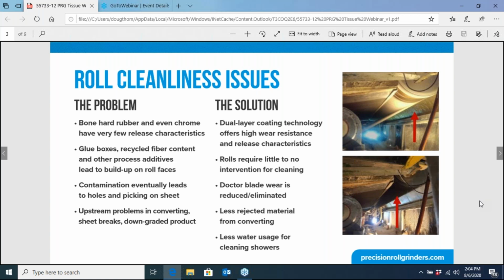So this coating technology requires little to no intervention for that. Doctor blade wear is either greatly reduced and in many cases eliminated. If there's no need to keep the roll clean because it's keeping itself clean, then in many cases we can work with you to eliminate the doctor blade. And less rejected material from converting, obviously less water usage for cleaning showers as well, which is not only an environmental impact from water usage, but it's also a cost impact from a heat usage.